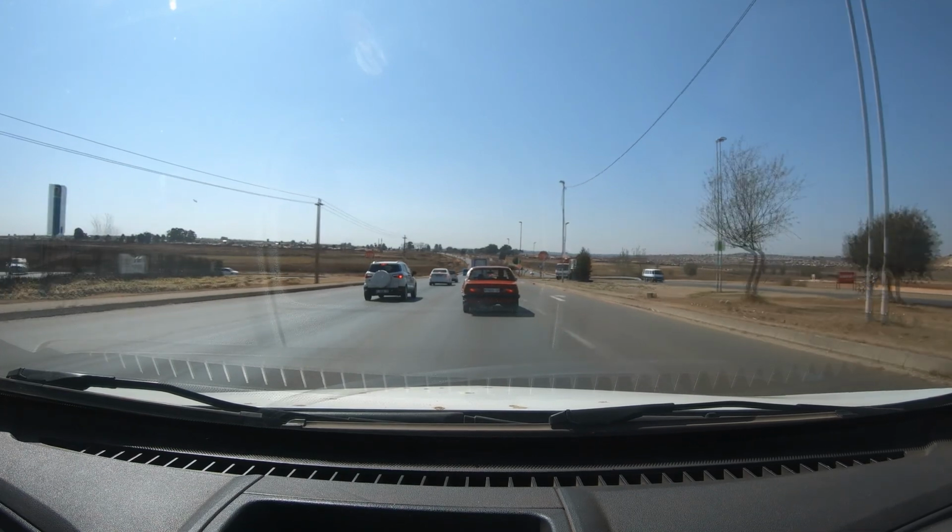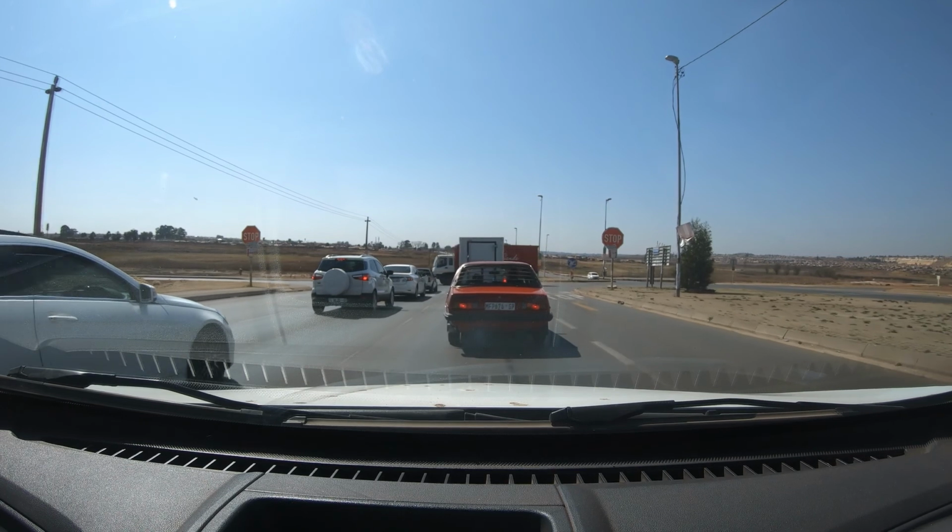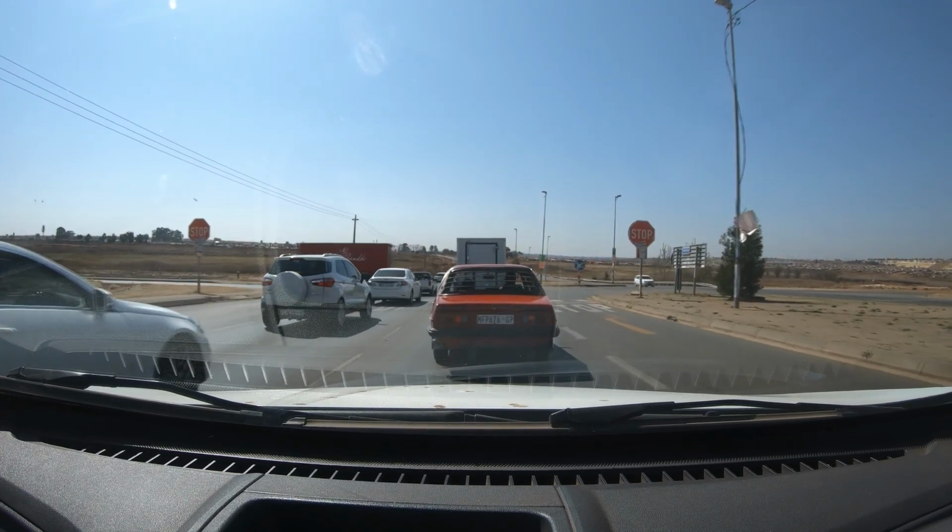I have to say this, we have the best roads in South Africa. We have the best roads in South Africa. I love our roads.